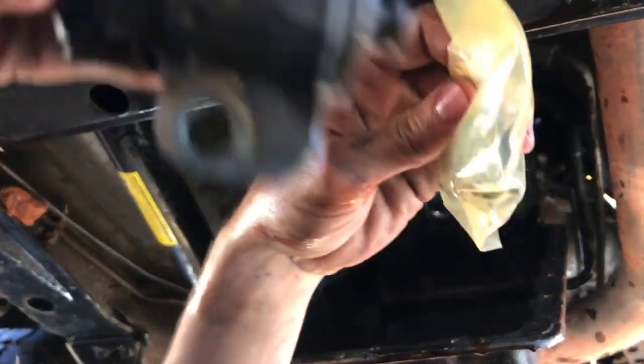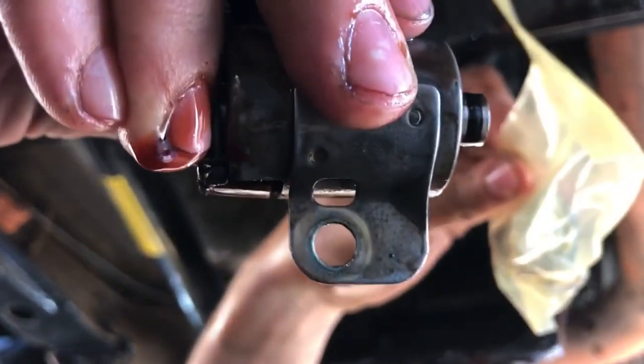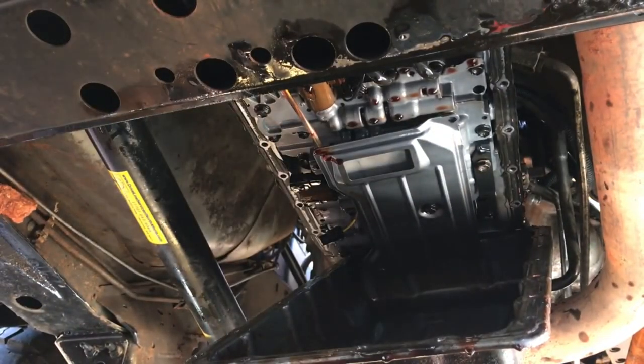So what I was talking about, see this bracket? Square. This one, it's kind of rounded off. So that's how you know they're different.